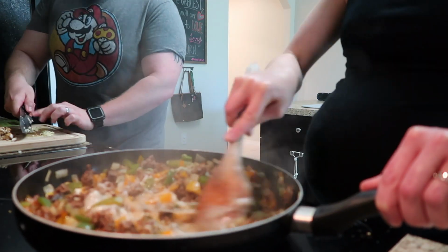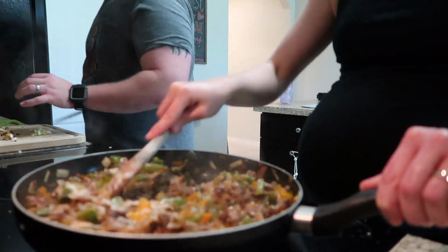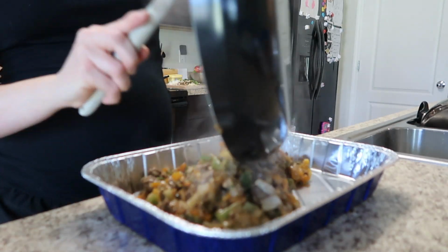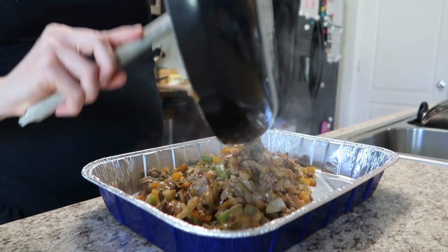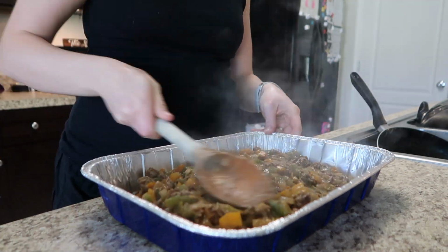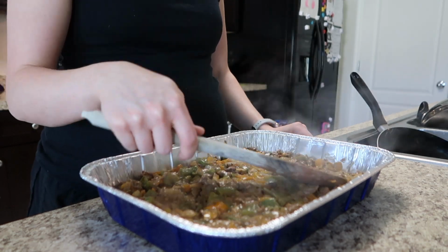And then once everything is combined really well, I'm going to go over to my baking dish and add this into the baking dish, and then just top it with some Italian style cheese. And like I've said a million times before, you guys can really customize these recipes as much as you want. You can add different kinds of vegetables, different kinds of proteins, different kinds of cheese. You can make it however you want. But this is just what I did.